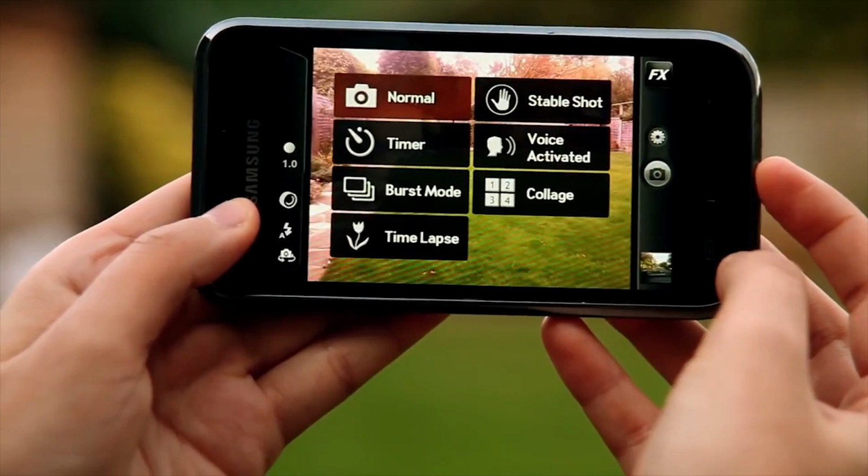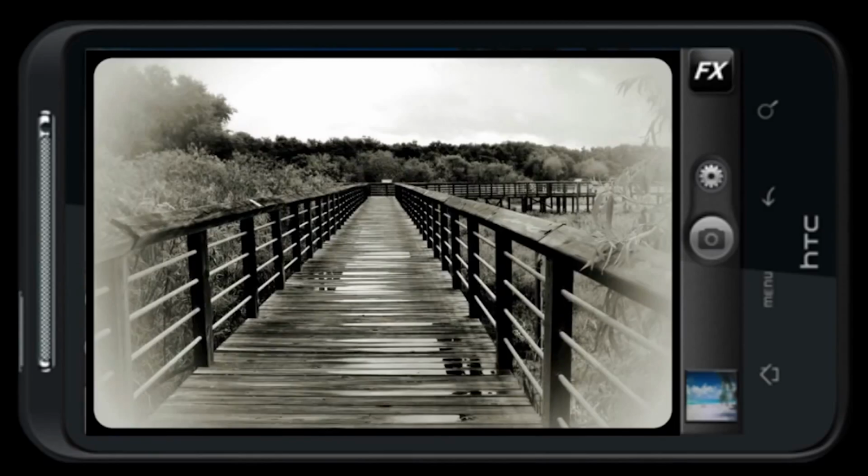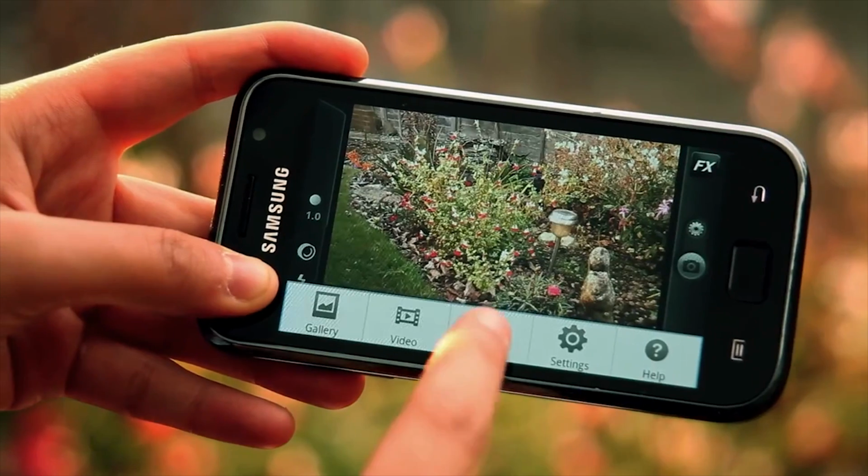Camera Zoom FX is a lot like Camera MX in terms of features, except that you can create your own filters. Also, like MX, it's not great for professional use, but good enough for regular people.